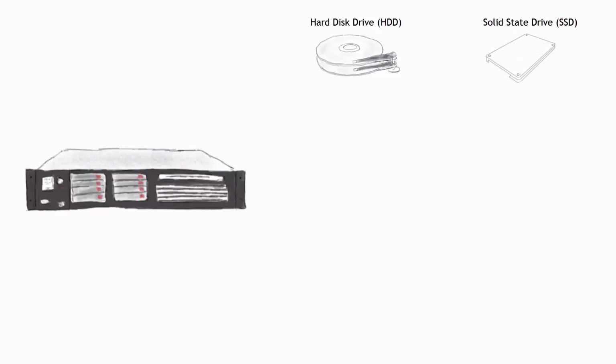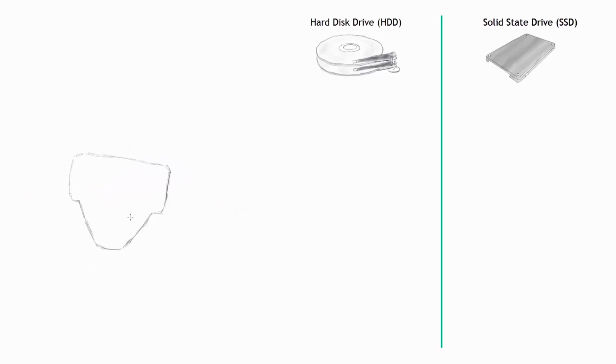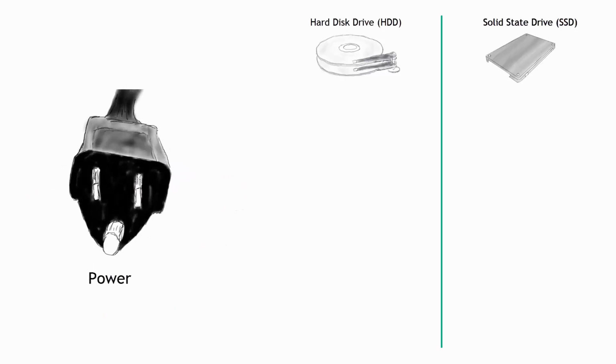Now, these are rough numbers giving you a ballpark idea. Lots of variables go into this. So let's go ahead and get started here. Rev that server up, and let's go ahead and talk about power.